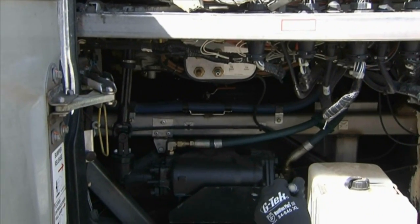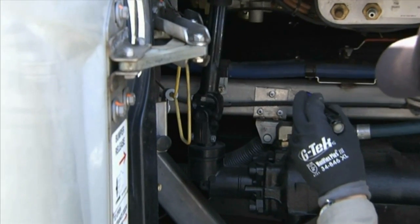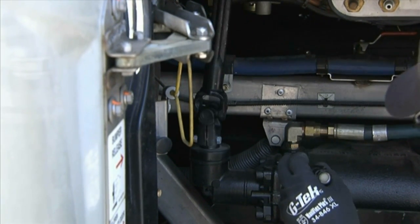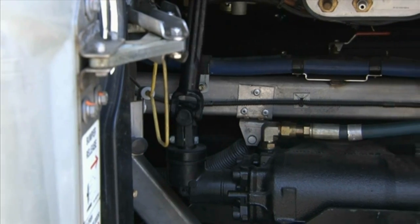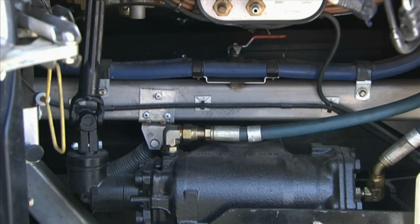Okay, Gary, go ahead and rock the steering wheel back and forth. Make all the parts move. That's good, thank you.